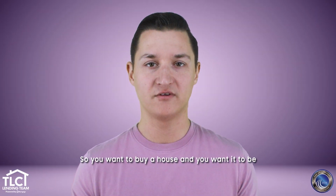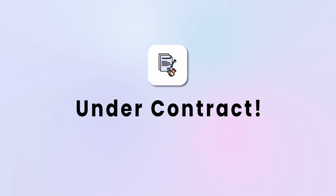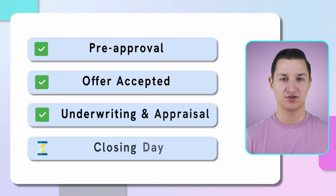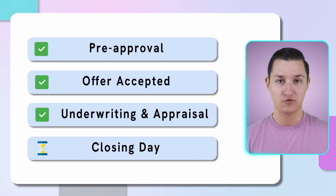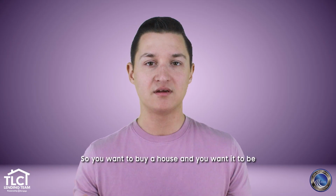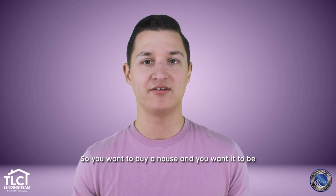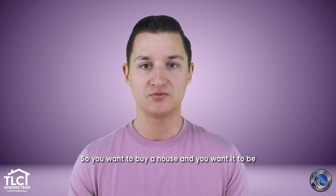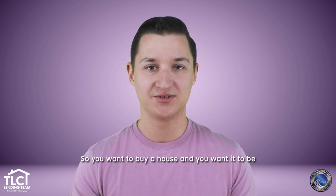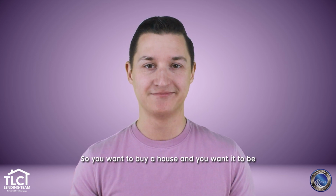So now that an offer of yours has been accepted, you're under contract. Now begins underwriting, appraisal, all that fun stuff that your loan officer should be able to go over with you. But if they're very thorough in what they do, there shouldn't be too much left for you as the buyer, because the majority of the paperwork should have been done before you even went under contract. So after the appraisal comes back good and meets value, and you get insurance set up and the lender works on a few conditions with you, you should be all set for closing within 20 to 30 days.